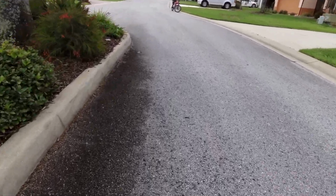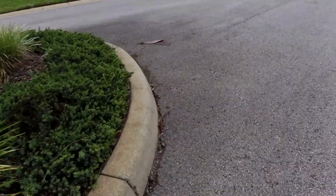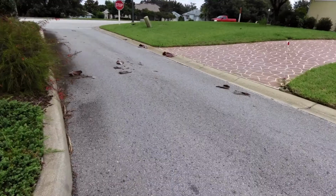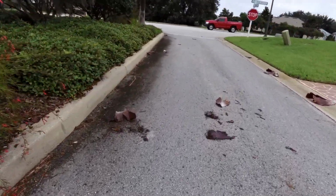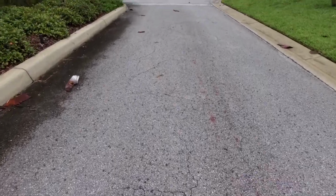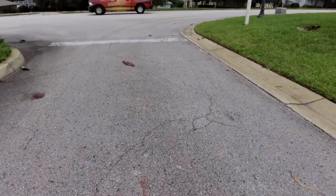You can see there's both sides of the road, and I won't walk to the end, but it's similar to the end. This particular area does need attention pretty soon. It's a fairly high traffic area, especially with starting and stopping and so on. So here.